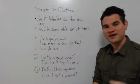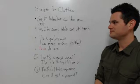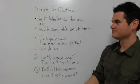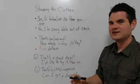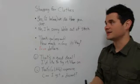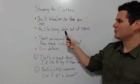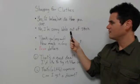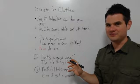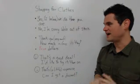Then they say, here you are, and that's just them giving you the clothing item. So they'll say, here you are. If they do not have the clothing item in your size, they're going to say, no, I'm sorry, because it's a bit of an inconvenience for you. You want this clothing item, but the store does not have it, so they will apologize. Oh, I'm sorry. They will say, we're out of stock. Out of stock means they just do not have the clothing item. They may have it later, but for right now, in this present moment, they do not have it.